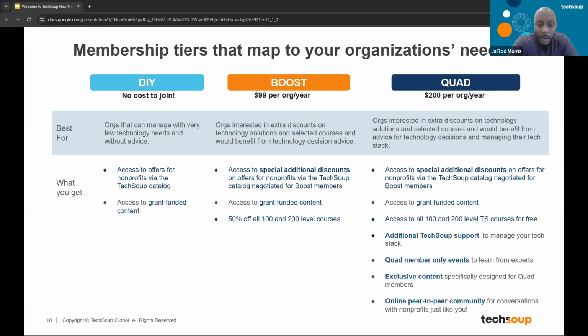As Nick talked about, there's a ton of resources that TechSoup makes available to you as you continue to go on your technology journey. What we've wanted to do is continue to expand that to add even more value to your experience. And so on this slide here, you see this grid of three different membership options. The first is the DIY or do-it-yourself option, which is, hey, you know what you want. Hey, I want to get QuickBooks. I'm going to get it, and I know what I want to do after that, or I need to get some Microsoft licenses, et cetera, et cetera.